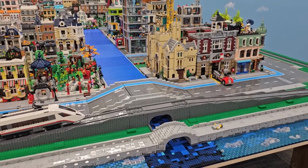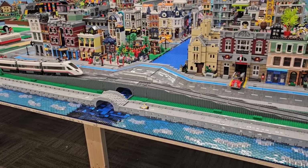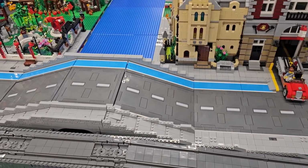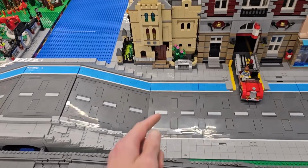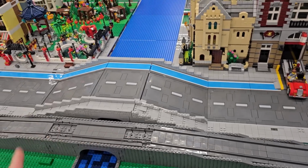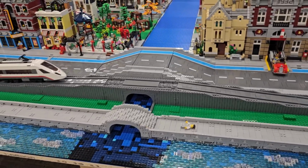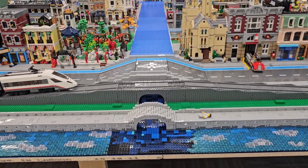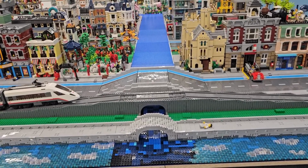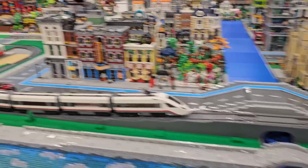So I probably will increase the width of these arches. And I probably also will decrease the grade of this bridge by integrating one more 16 by 16 stud base plate or road plate into the actual incline. I don't think I'm going to increase the height of the bridges just because I think that's going to look really weird. If I start bringing this thing up like 10 studs, it's going to look really weird.